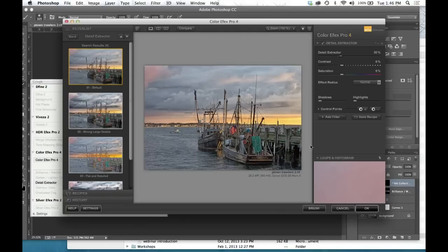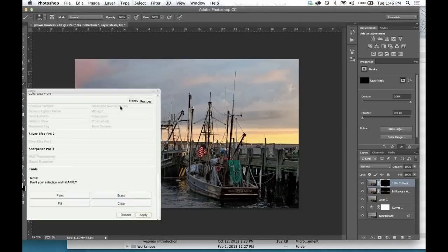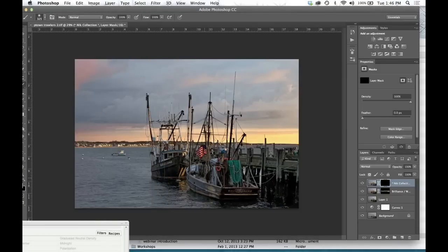But again, I don't want to do this to the whole image. So once again, I'm just going to select Brush and then brush it on selectively along the sides of the trawler to bring out that interesting rust texture, maybe on the fishing net. Let's move this out of the way. So you can see here how it's going to bring out this great detail that's in these trawlers. These trawlers have such great detail.